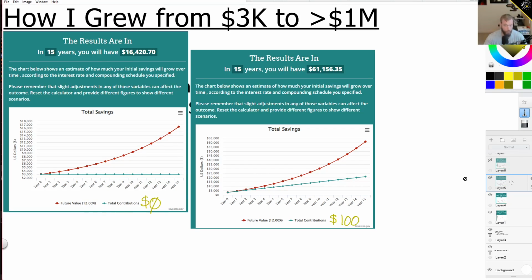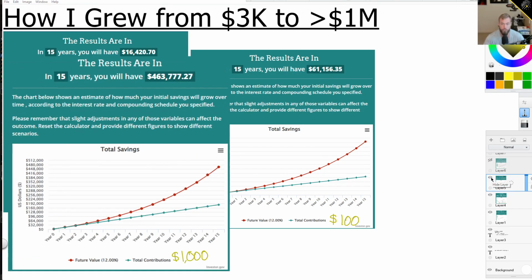However, I don't know about you, but I don't consider $61,000 swimming in money or really too aspirational. So let's amp this up a little bit. Again, everything else is exactly the same. However, now instead of doing $100 a month, we're doing $1,000, and our future value is $463,000, $500,000. Now, I want you to take a step back. If you saw the $100 and you're like, yeah, okay, super doable, let's do that. And then you see the $1,000, you're like, whoa, way too much money.